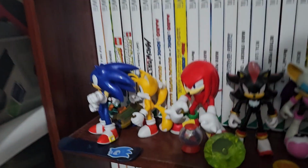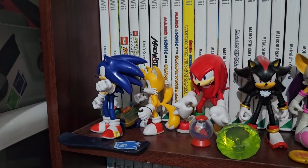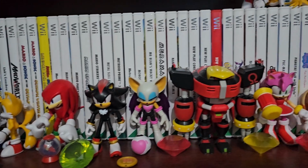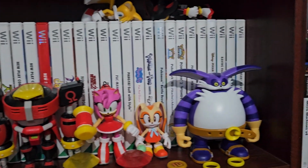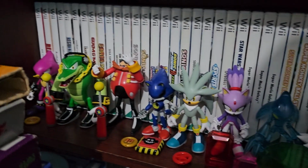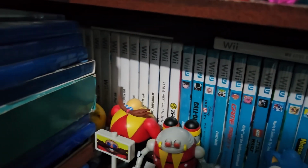Then my son was in here just for like a few minutes, so some of the Sonic figures are a little bit all over the place, but yeah, I do display my Jakks figures alongside here as well. And yeah, I'm quite into collecting for the Sonic Jakks line. And then there are some more Wii games here.